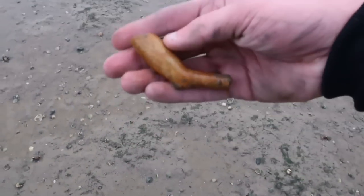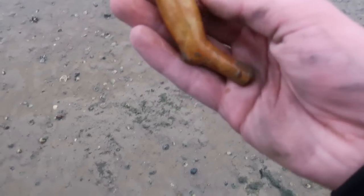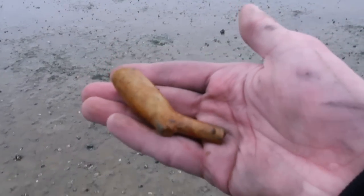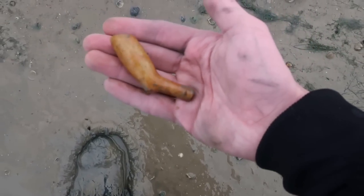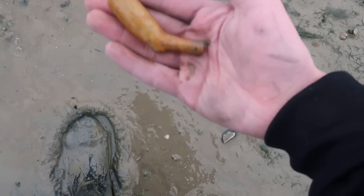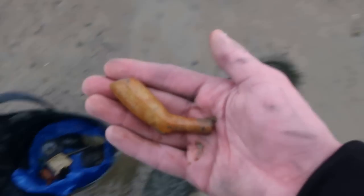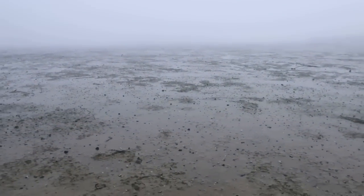History in your hands is absolutely fantastic. History book on the shelf's always repeating itself, lovely saying, and it always is. Lovely clay pipe there, look at that. That's certainly going to be in my pipe collection. Put that in the bucket with the other pipes on the day. Yeah, we're doing quite good on pipes. Lovely. No wonder they call me the pipe magnet.